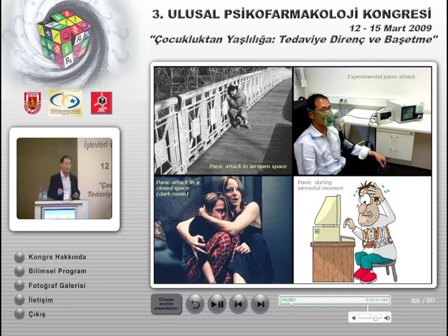How about panic attack in our daily life? It can occur in an open space, for example, if you are in the square of the Blue Mosque and you experience a panic attack, as well as in a closed space or in a dark room. Let's say you are in the elevator, going to stay on the 7th floor of this hotel, and you feel afraid in this closed space, you have to take the stairs all the way. So this causes real social and functional disability.